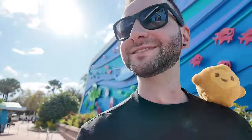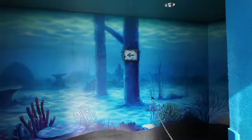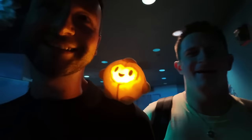I've just been stood there trying to get them doing mine for ages, and then the second I give up and walk away, they start doing it. Take off sunglasses.